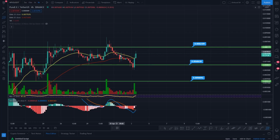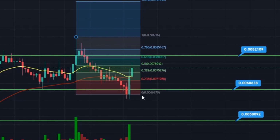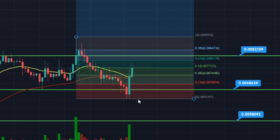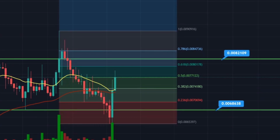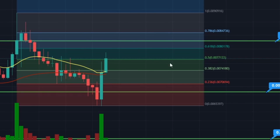So this is called a corrective wave. This is actually an impulsive wave, then a corrective wave. So what you do, you drop your fib on the top, just like that, and then you drop your fib on the bottom, just like that. And you can see what's happening straight away as Pundi retraces back to that high. It's hitting levels of resistance, and these are targeted in the Fibonacci retracement levels. So you can see what it's done. It's got the top up there, it's come down and bottomed out, and now it's trying to retrace. And you can see it's retracing.